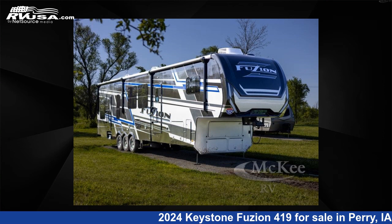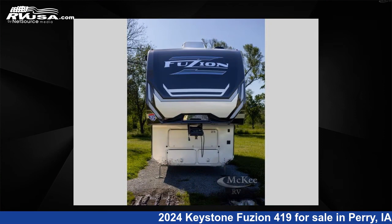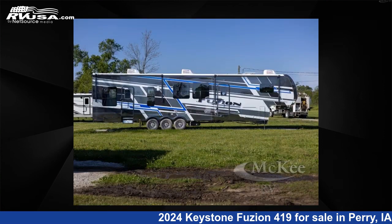This 2024 Keystone Fuzion 419 is a toy hauler RV. It is located in Perry, Iowa, 50220 and is offered for sale by McKee RV.